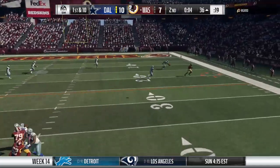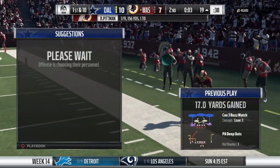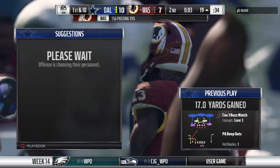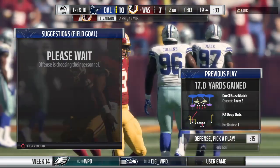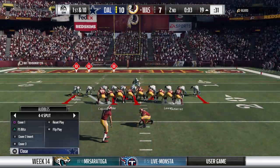Play action. Pittman throwing the out route incomplete. It's Vaughn. And he's going to be out of bounds down inside the 20. Back-to-back gains of 17, and they are really on the march now. It's a first down. So 3 seconds here remain in the half.